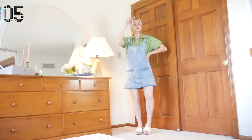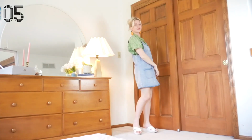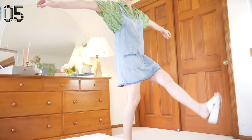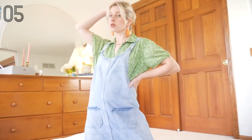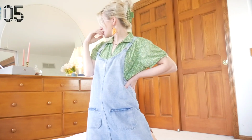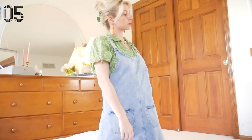For this next look, we're going way more casual with this little overall dress. I love overalls for summer because they're so airy and comfy but still so adorable and a little more unique, a little artsy. There are more overalls to come in this video, by the way. I also love this little green floral button-up. The bright color is so fun and summery.